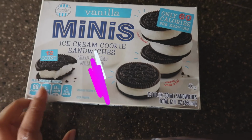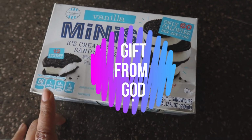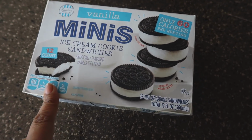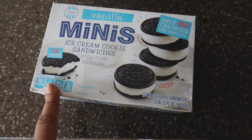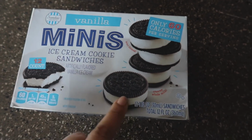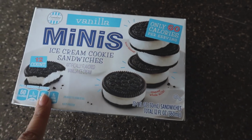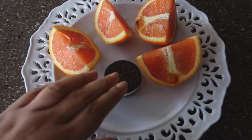So good. For my evening snack, I'm gonna have one of these. They're from Aldi, and it's 3 points for 1 or 5 points for 2. I have enough for 2, but I'm just gonna have 1 because I just want a little bit of something sweet, and they are pretty thick and super rich. And I'm gonna have a Cara orange because that sounds really good too.